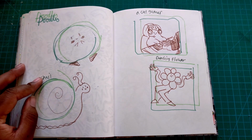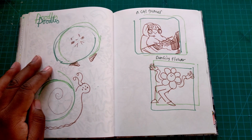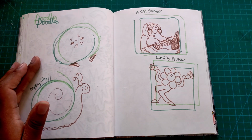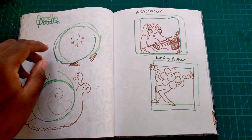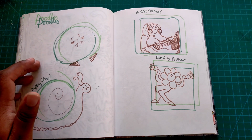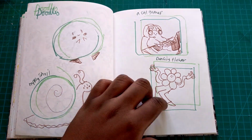I did this page because I was like, you know, wreck the journal. I kind of want to do a bootleg version of this. So I did that. I gave myself little prompts, and I came back and drew in them in brown. My favourite is Cat Gamer.